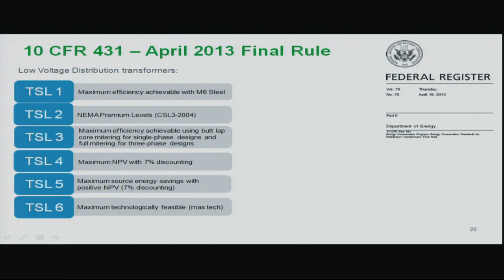So the low voltage transformers followed a similar process and had testing standard levels. And as you can see, these are the definitions. In April of 2012, the Department of Energy told us they were going to set the low voltage levels at TSL 1. Us manufacturers disagreed with that assessment from the Department of Energy, and we made public comments back to them, arguing that they go to TSL 2. The steel industry argued to stay at TSL 1, and the advocates for the environment argued to go all the way to TSL 4 and 3. When the final rule came out in 2013, the level that was actually set was TSL 2.